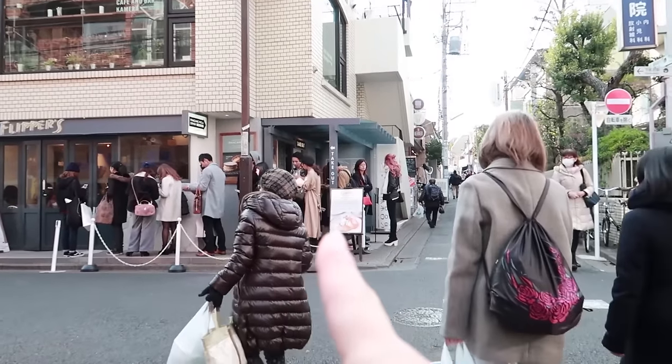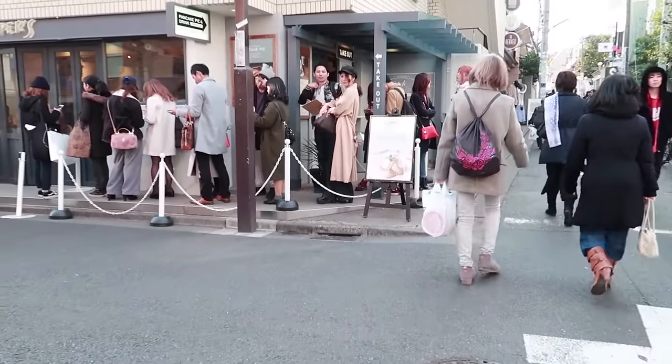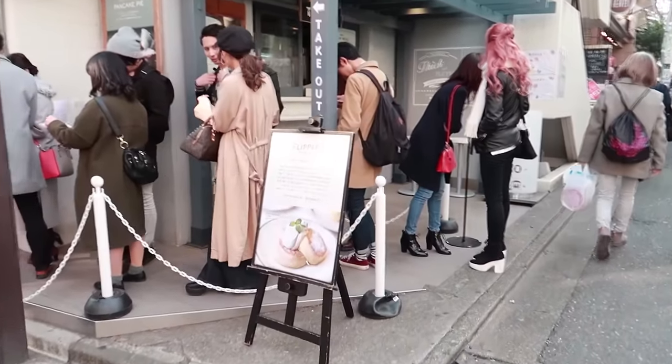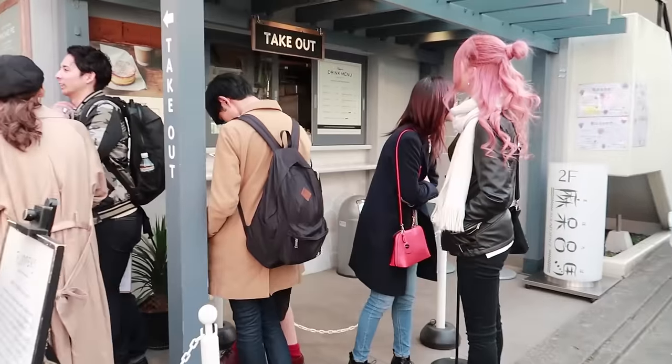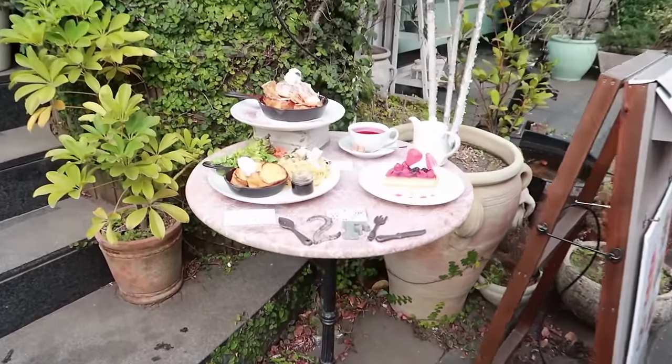You guys, they have the fancy, fluffy pancakes and everyone's lined up for it. So obviously we can't go. Yes, I am filming you, person. But yeah, I'm kind of sad about that. Can't get it. It smells so good, you guys. I'm butt hurt. I can't eat the pancake. I always miss out on the time. They need to provide it not so limited edition so everyone can enjoy it. But this place looks really good.